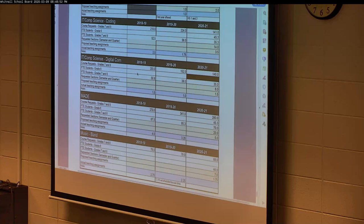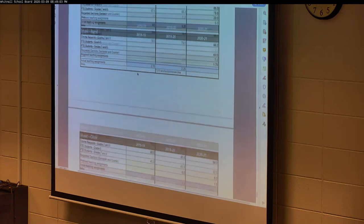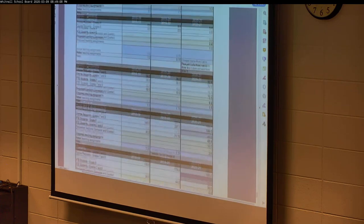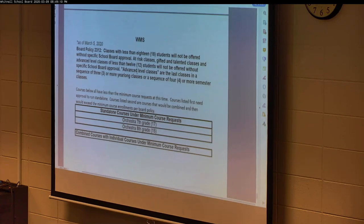We do not have all of our incoming sixth grader numbers, but they're mirroring what has happened in the last couple of years, at least that I can track. And our two courses that would be under numbers right now are orchestra in 7th and 8th, and that would also be a traditional number for the last couple of years.